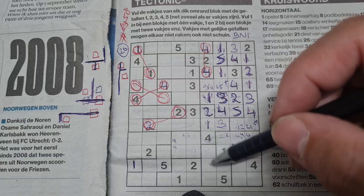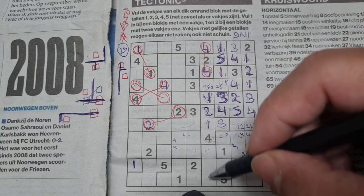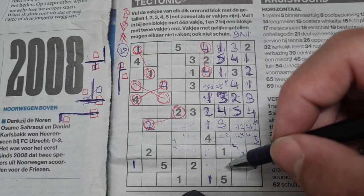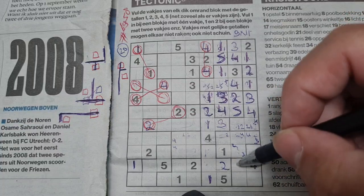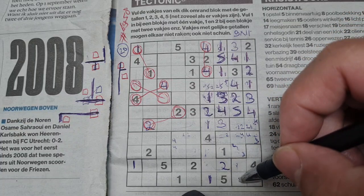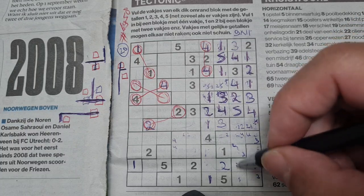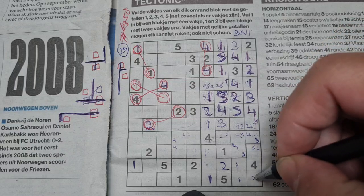These are 3 boxes. Surround the 1 can be a 1. So 1 box left for the 1 in this area. Should be here. These two boxes can be a 2. So the only place left for 2 in this area should be here. These two boxes can be a 2. So the 2 could be here, could be there. These two boxes can be a 5. So the 5 could be here, could be there.